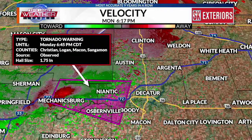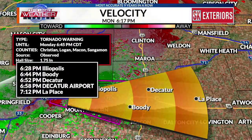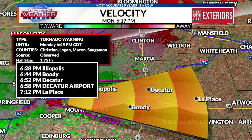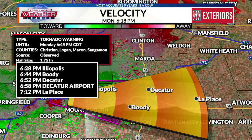So the 35-mile-per-hour approximation is a good one to use here with this one. So here we go with our tracker. Illiopolis, 6:28, Booty, 6:44, Decatur, 6:52, 6:58 at the Decatur Airport, and then 7:12 in Laplace if it keeps on going on through.